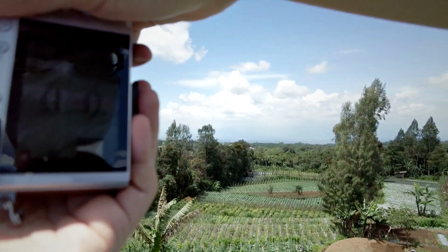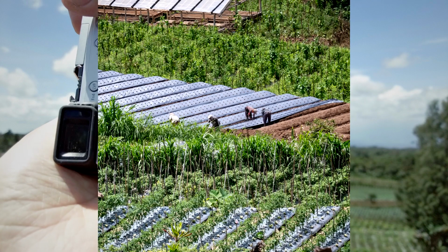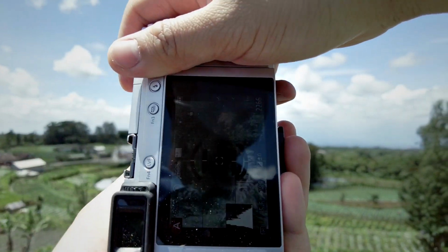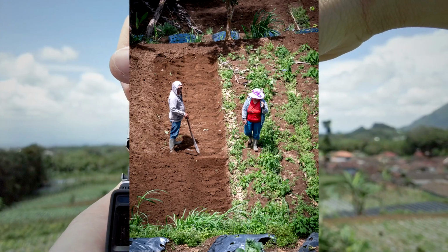Alright, I saw some other farmer right there. I'll try to capture them from very far away with 100mm. I don't know if it will work or not, so let's just try to capture this. One more time with the farmers nearby right here. It's like street photography.